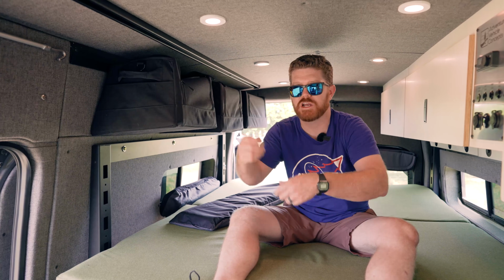I can put all my clothes in here, pick them up and take them out to wherever I am. If I'm going to take a shower in a campground, something like that, it's all right here and close at hand. After the trip, I can grab these and bring them inside and make sure I wash all those dirty clothes from the trip too.